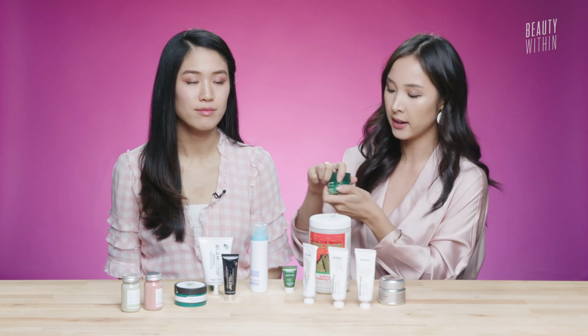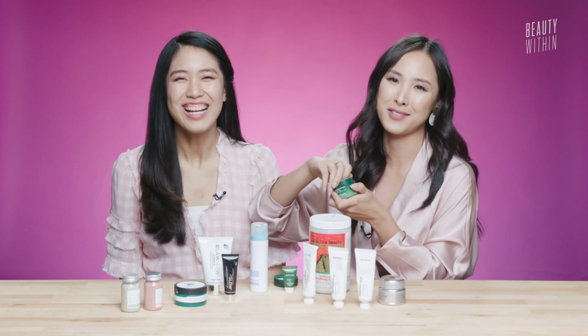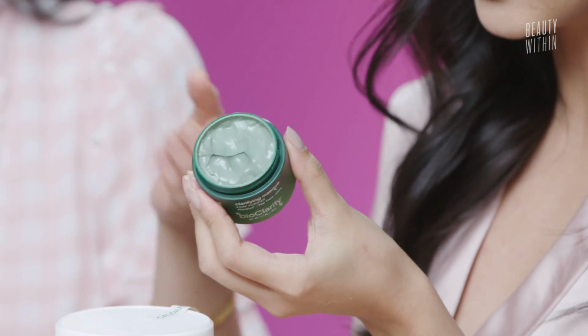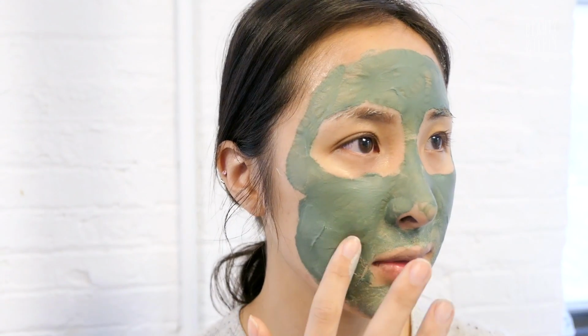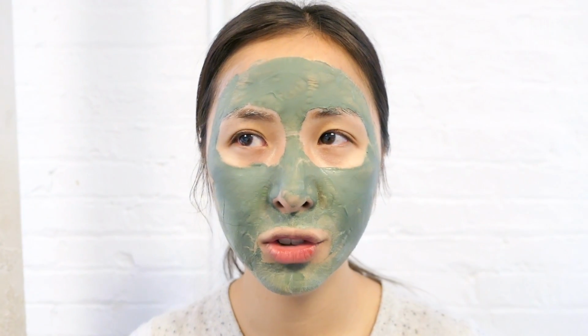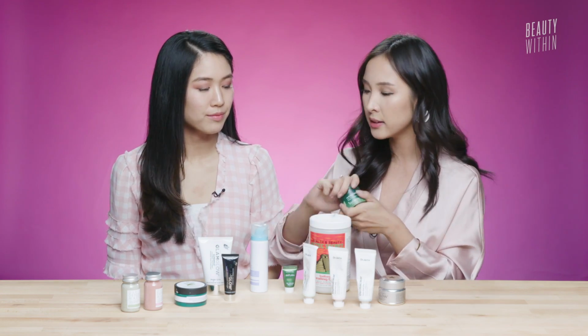So I actually really love this mask, and I use it when you start getting congested. You might not know what I mean. You never get congested. I go through highs and lows, man. You can tell and smell that it's clay, and it also smells a lot like tea tree. It's very cleansing. So when I break out on the cheek or the chin area, I find that if I use this maybe twice a week, it really helps with brightening and also soothes the inflammation.